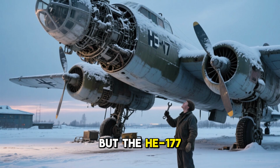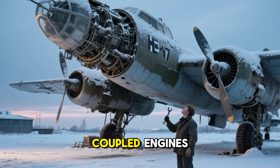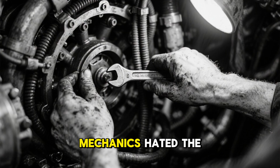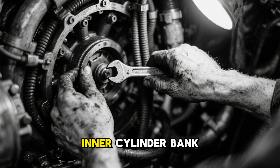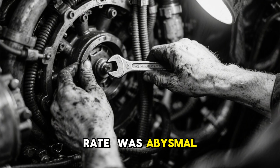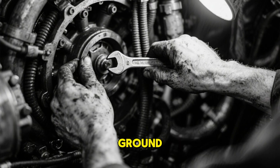But the He-177 was useless in the harsh Russian winter. The complex coupled engines required careful maintenance, which was impossible in a frozen field with no hangars. Mechanics hated the plane. To change a spark plug on the inner cylinder bank, you practically had to dismantle the wing. The serviceability rate was abysmal. For every one plane flying, 4 were broken on the ground.